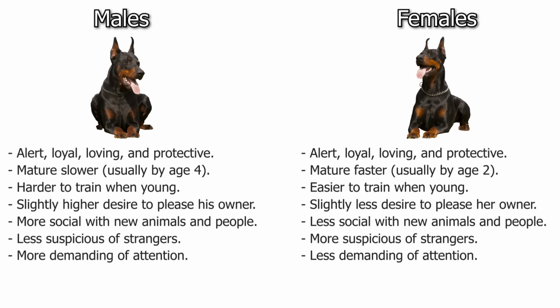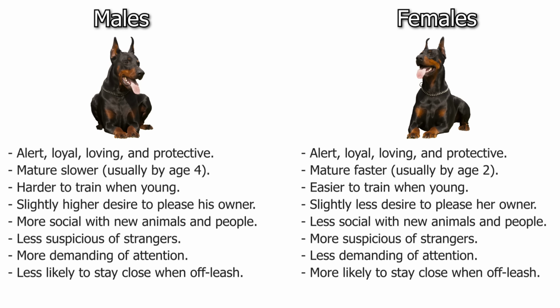Now the males are also a little bit more demanding of attention than the females are. Females are a little bit less demanding, but I mean, they both love attention. They're both Dobermans. It's just the females tend to be a little bit less in your face about getting that attention. The males are also a little bit less likely to stay close off leash than the females. Females are a little bit more likely to stay close.